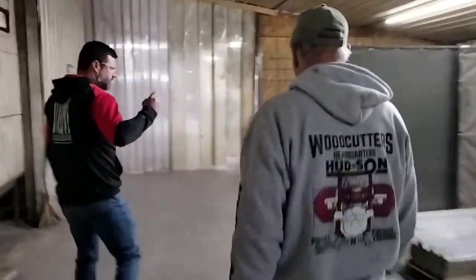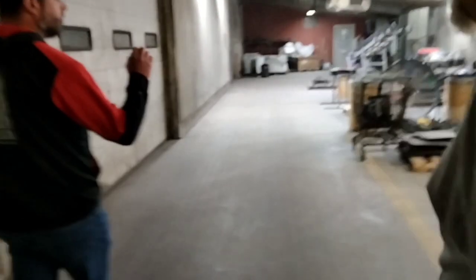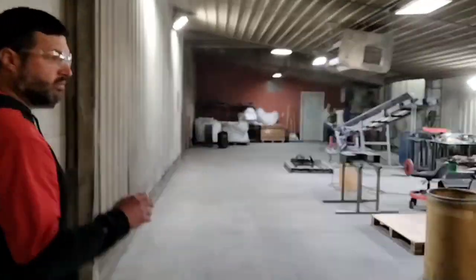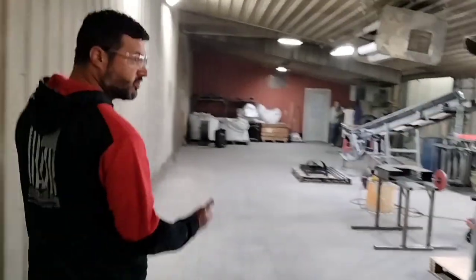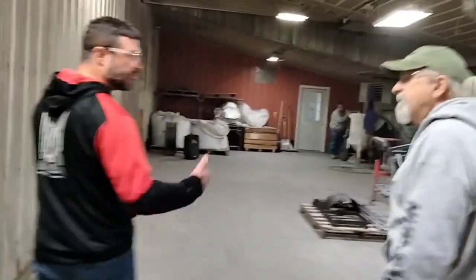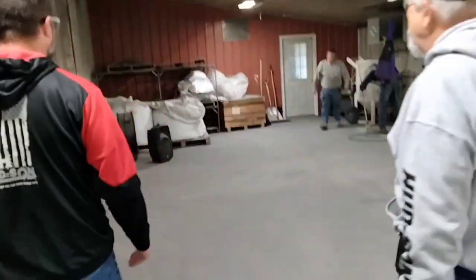Once the product is made to the point of completion, it goes into our main prep area. It'll be a little louder here. Everything is ground down, and we take the melts, check the melts, the different stages of quality control throughout the process.